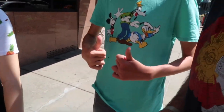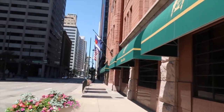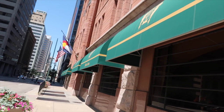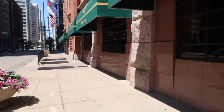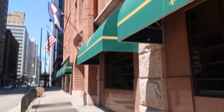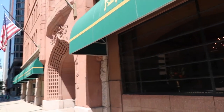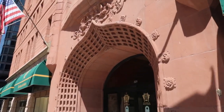Alright, next challenge. How many floors is the Brown Palace Hotel, not including any underground? We might have to go into the lobby. It looks like 7, but let's go look. Oh, look at the beautiful flowers. Looks like this might be the entrance. We'll go in here. I have never been in here. I haven't either.